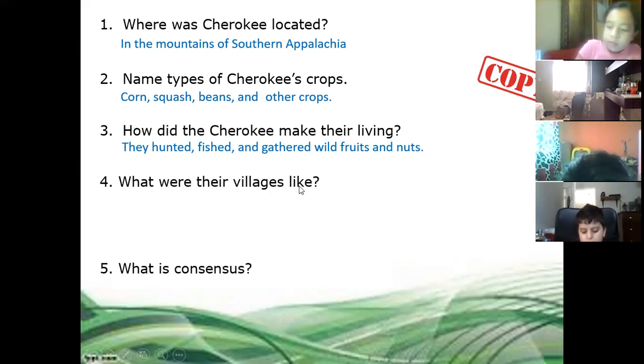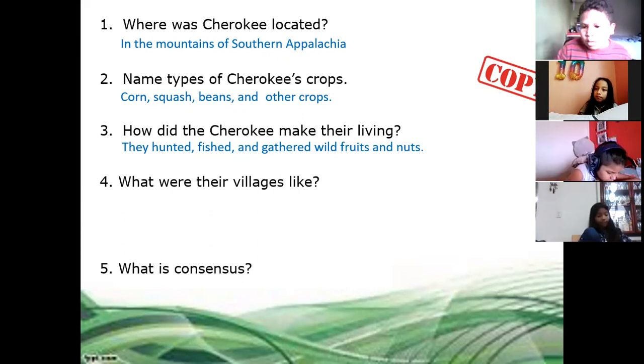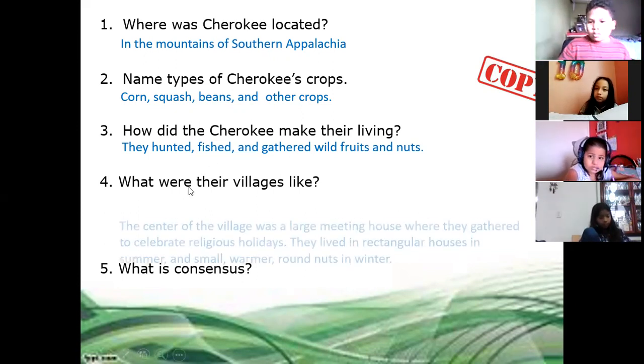What were their villages like? How did they live during summer and during winter? In winter, they go to a small house with small doors. Small huts. But in summer, they go to big houses, because it is hot. In winter, in a small one, because they need to keep the heat. They need to concentrate heat in order to survive cold winters.